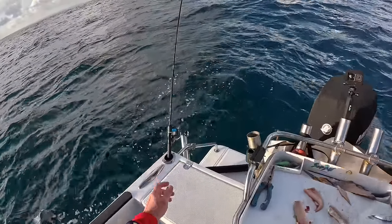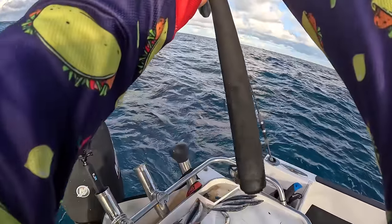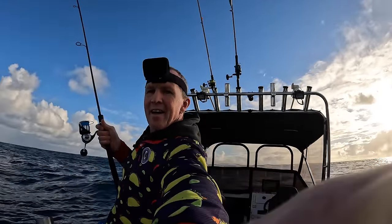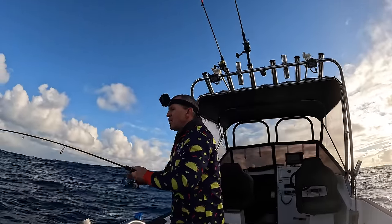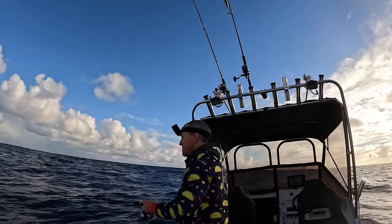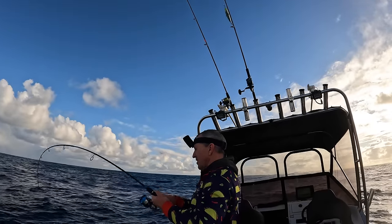I reckon something's on that. Yeah. Oh, here we go. Crikey. He wants to go this side. Okay. I can do that. Just adjust the camera. What do we got here? Yeah, decent fish. I'm just gonna lock up on him a bit harder.